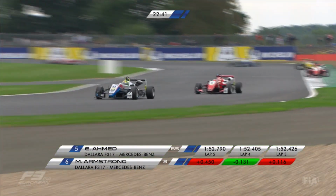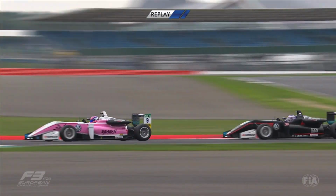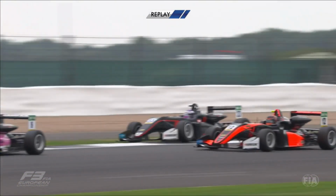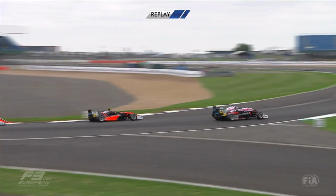Out of Luffield, into Woodcote. Behind is Guan Yu Zhou. Behind him is Sasha Fenestraz in 8th place. There is Deruvula, ahead of Marino Sato. Behind the pair of them is Artem Petrov, as Sato again tries to get up ahead of the Indian driver, but he can't do it. Rattles over the curb and Petrov through. That was the replay of how the places changed.